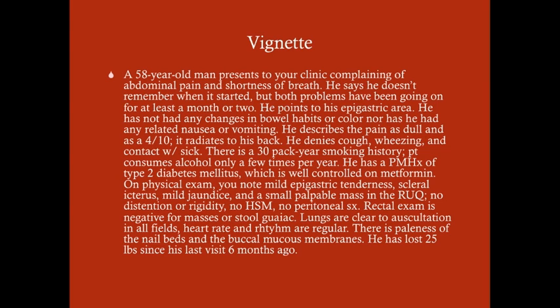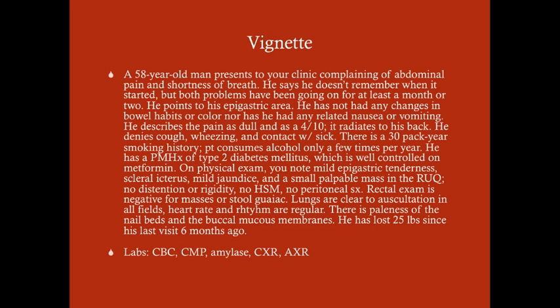So what is our initial workup? It's going to be basically what we always do for abdominal pain. So CBC, CMP, amylase, and chest x-ray and abdominal x-ray. We particularly add the chest x-ray here because he's complaining of shortness of breath and that he's a smoker. But we would always include a CBC, CMP, amylase, and abdominal x-ray at the very least in an older patient, especially with acute abdominal pain.